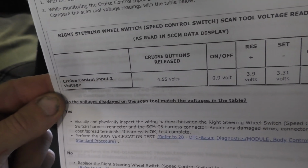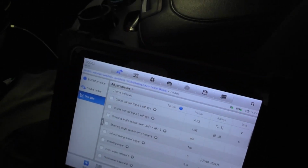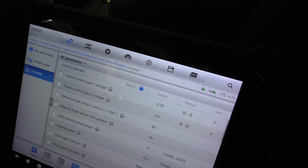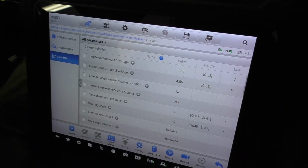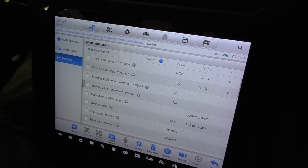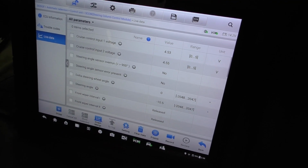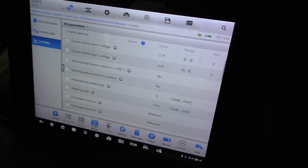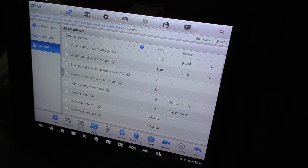At any rate, cruise control input voltage number 2, everything released, 4.55 volts, and that's where it's at. When we push on off, it's supposed to go to 0.9. And it does. I don't know about cruise control 1 voltage, if it's supposed to match for redundancy or for correlation. Typically stuff that correlates doesn't match. So 0.9 pushing on off. Then it says resume is supposed to be 3.9, and it is. Set minus is supposed to be 3.3, 3.31 exactly. And then cancel, where's cancel? 1.49.